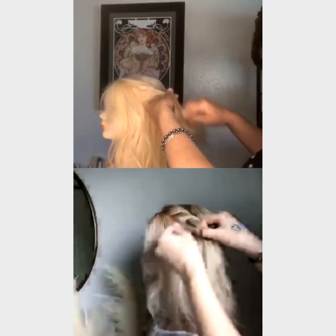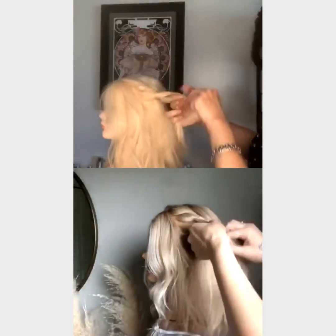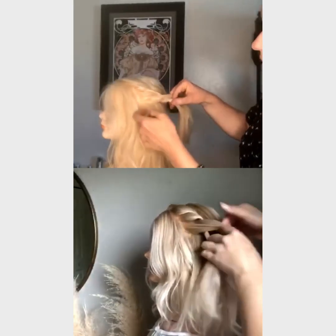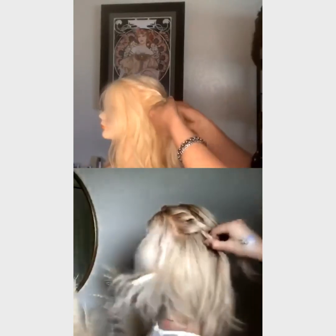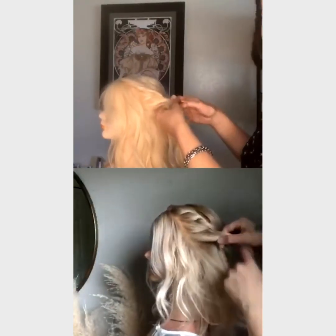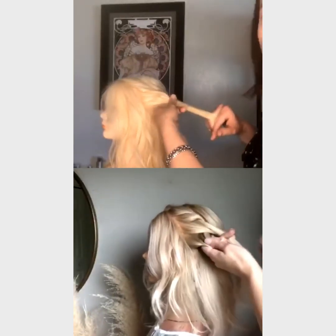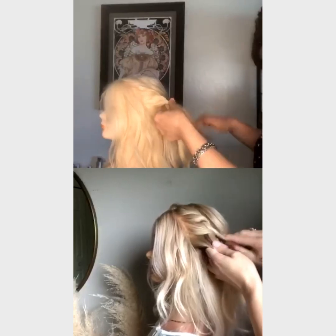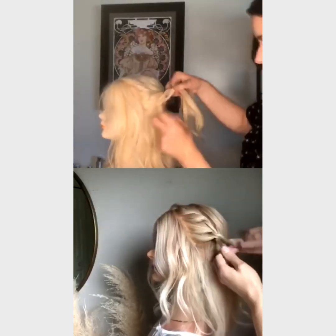So then you go down only 4 turns. Twist over, twist forward, add to the bottom, and add to the top. Say it out loud because it helps. That's how I teach my braiding. Twist over, twist forward. There we go. All right, so now we're 4 turns down.